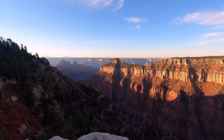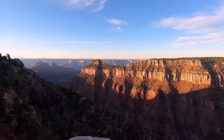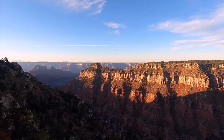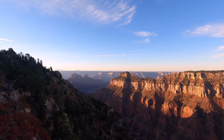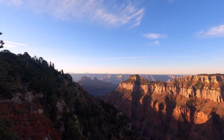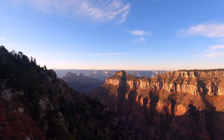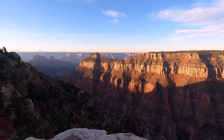Morning at the Grand Canyon, and that is the south rim in the distance. You may see at the very left corner of the screen some mountains on the horizon. Those are the San Francisco Peaks, and Flagstaff is just beyond that on the left. Good morning from the Grand Canyon.